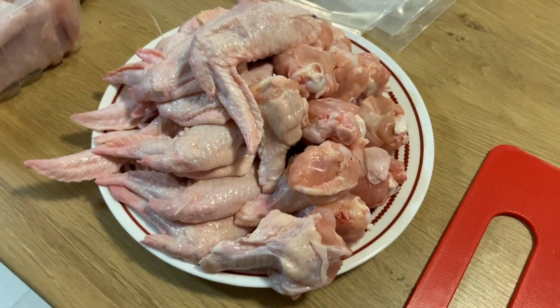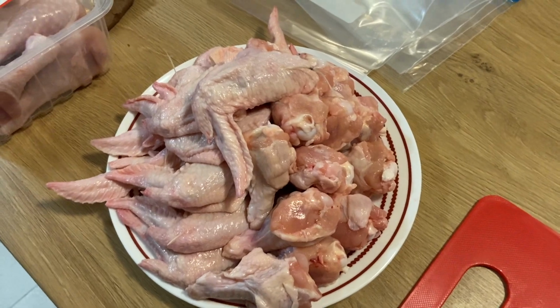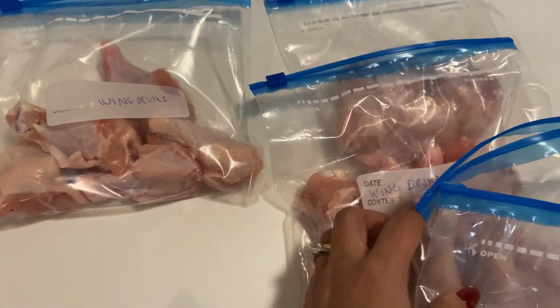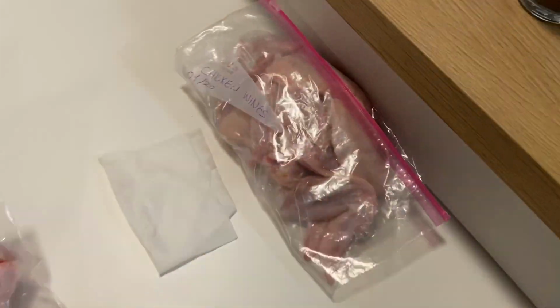So you see here we have it separated. We have here the chicken wings, in here those tiny drumsticks that come together with the chicken wings. So now as you can see, we have divided everything. Here we have our drumsticks, here we have the wing drumsticks, and here we have already our wings. And that's gonna go in the freezer like that.